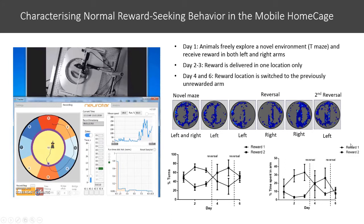And this is good to see because in my experience, mice in particular can be pretty inflexible and can quite easily develop spatial biases that are difficult to train out of. Whereas these mice are showing relatively quick shifts in their behaviour that we can see both qualitatively and quantitatively. And we're going to develop this task further into a probabilistic reversal learning task suitable for head-fixed mice in the mobile HomeCage.